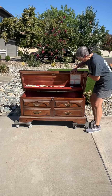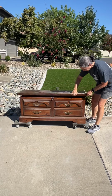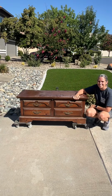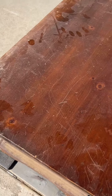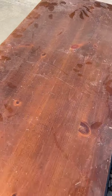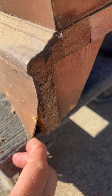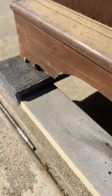I'm Shireen with Olive Street Designs, and this is my childhood hope chest. I haven't seen it in 35 years or so. My dad's been storing it for me, and he recently passed, so I went and picked it up. It's been stored in a garage on concrete. It's got lots of scratches, piles of dust, but the base is literally crumbling.